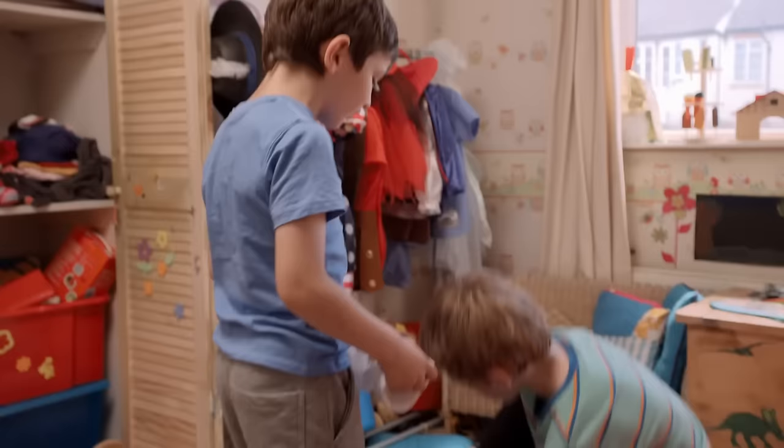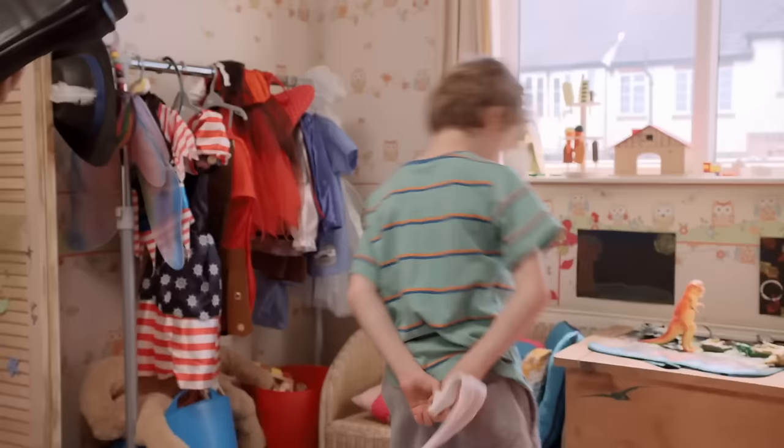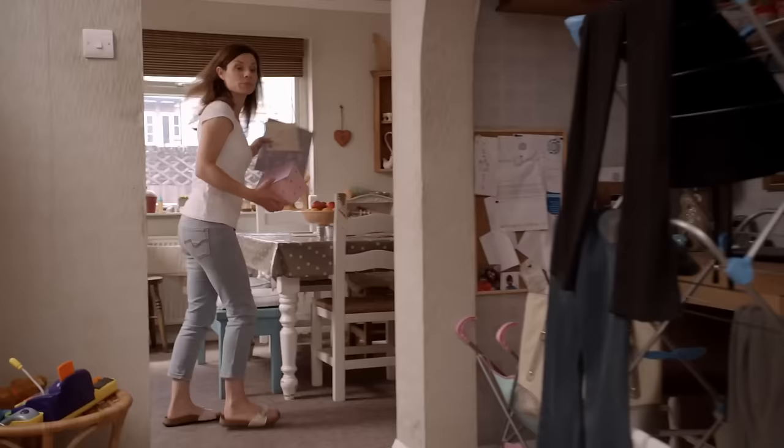One of Dad's long football socks as the tail. I'll hold the horse's tail at the back. Swishy, swashy, swishy, swashy. You tell the boys we're ready.